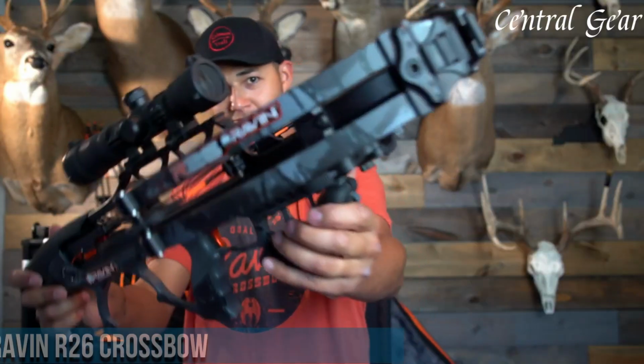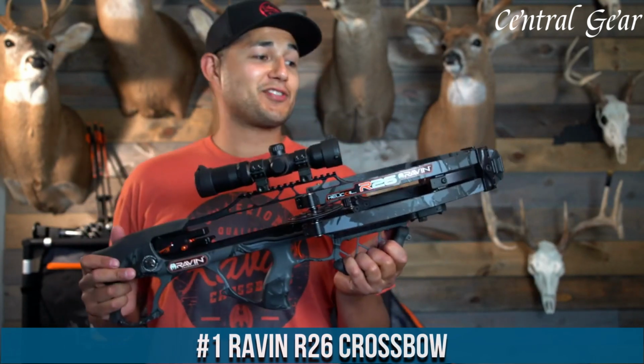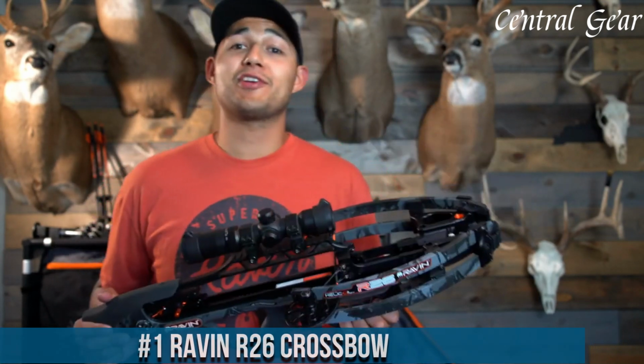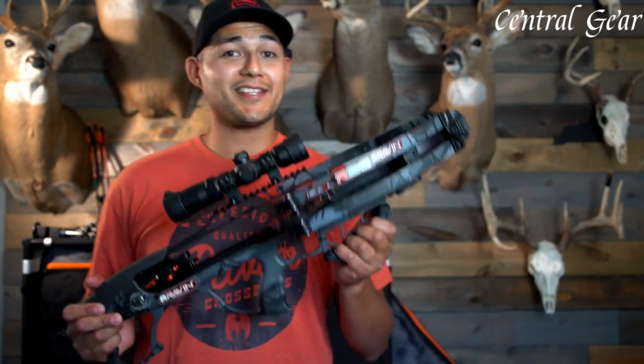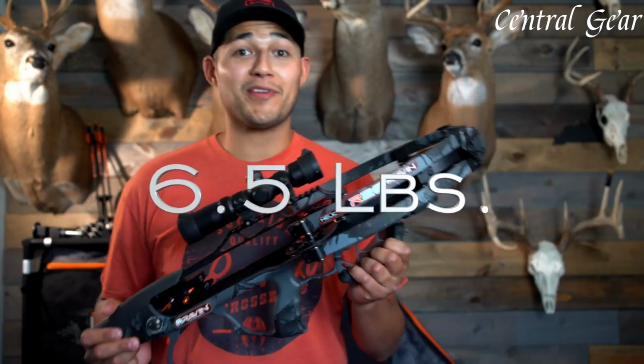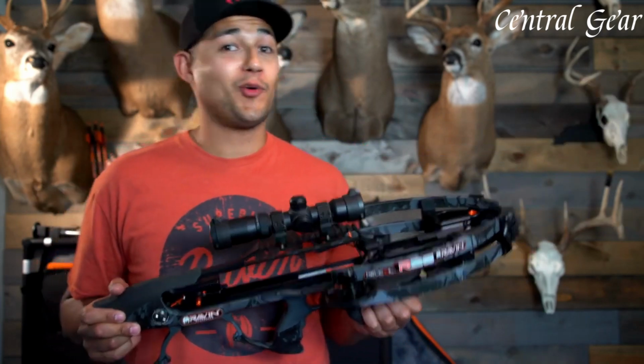Number 1. Ravin R26 Crossbow is a state-of-the-art hunting tool engineered for unmatched power, precision, and compactness. Boasting an impressive speed of up to 400 feet per second, the R26 delivers powerful, accurate shots with minimal recoil, making it ideal for both long-range and close-quarters hunting.